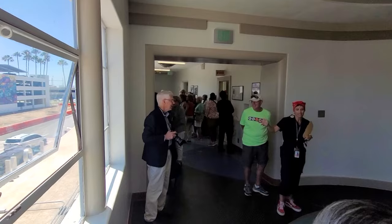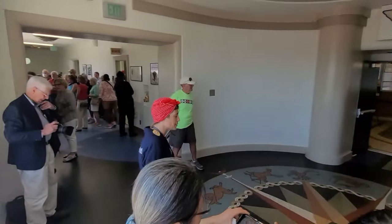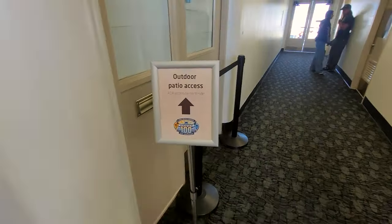And he told me a lot about her interest in astrology and the constellations. But yes, she was very interested in those things, as you can see here. And again, throughout the airport, and even here upstairs, you'll find these pictures and exhibits of our aviation history here in Long Beach.